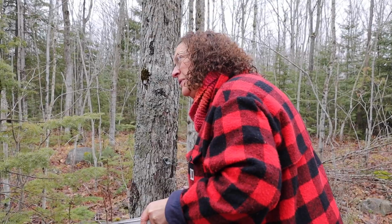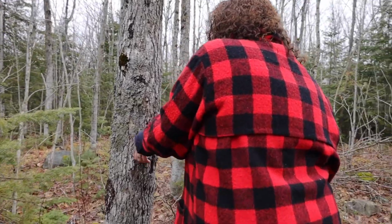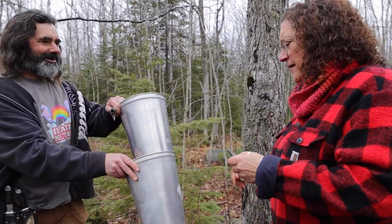So am I dumping that? Really? Yep. It's just rainwater and a little bit of sap, but it's mostly rain. Okay. And then the spile, you just give it a little side-to-side wiggle and pull. There you go. Oh, I almost landed on my butt. So do we stack these? You're hired. Okay. This is so fun.